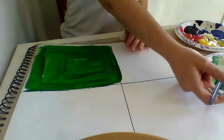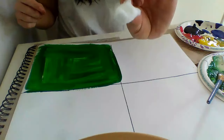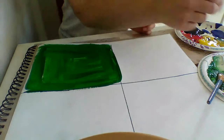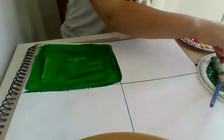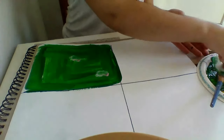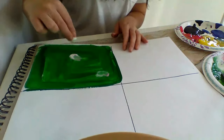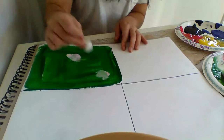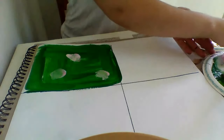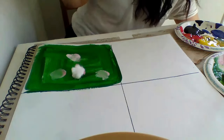And then next, our cotton balls. So the eggs were white. So I'm going to dip my cotton ball in white paint. And I'm going to go dot, dot, and make little white polka dots. And that's going to represent our egg. You can also just stick the cotton balls straight on there. So you have a 3D egg.